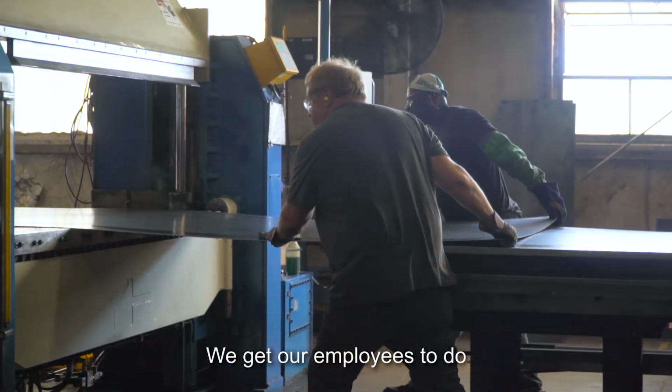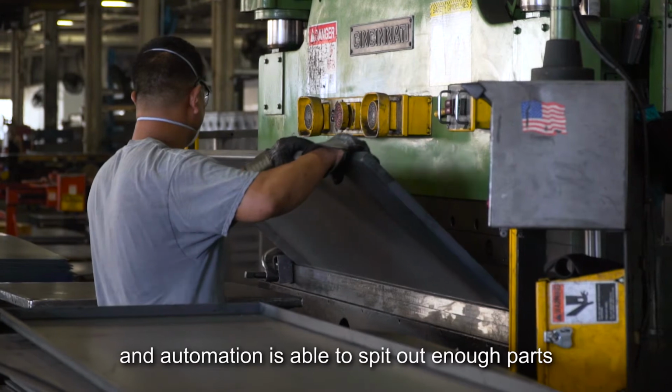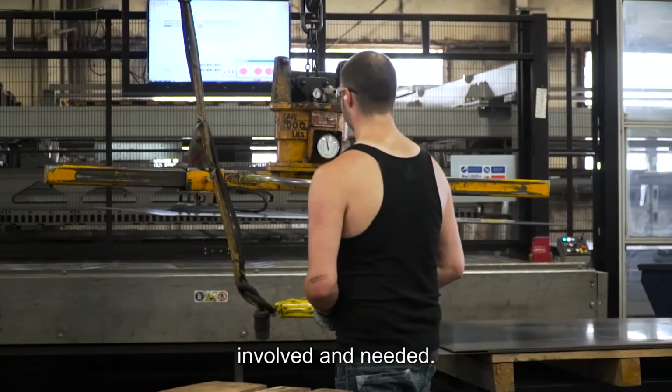We get our employees to do other value-added work, and automation is able to spit out enough parts to keep many more employees involved and needed.